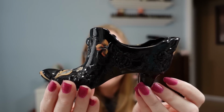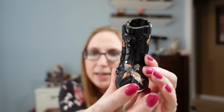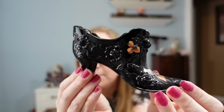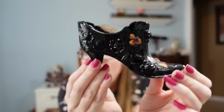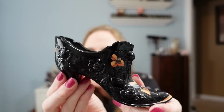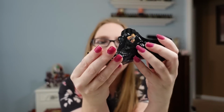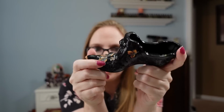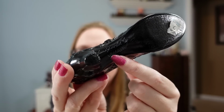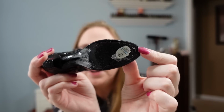So this one is a black one. And look at the hand-painted flowers on it. They're orange. So black and orange, my mind was like, oh my gosh, Halloween decoration. This looks like a witchy boot, like a Halloween witch boot, basically, is what I saw when I looked at this. So I grabbed this one at $3. It does have the signature of who painted it on the bottom. The sticker looks like it came off and they taped it back on.